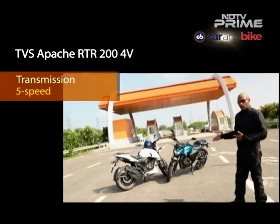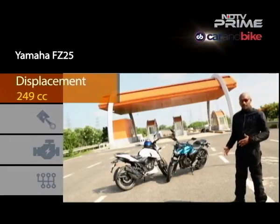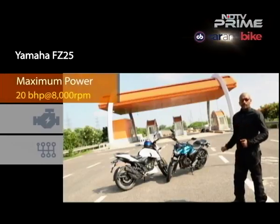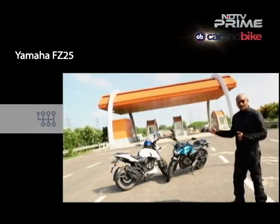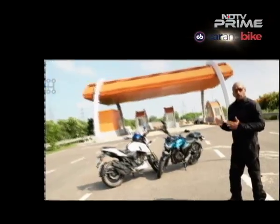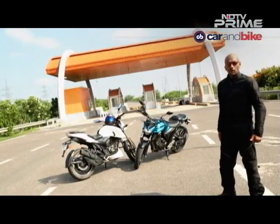In terms of torque, the FZ25 makes a little bit more torque, and all the torque comes in lower in the rev range. What it means in the real world is that you need fewer gear changes on the FZ25 when you're riding in city, when you're maneuvering traffic. But where the Apache trumps the FZ25 is that it gives you a more planted, more stable feel, and gives you more confidence to maneuver through traffic. And of course, the FZ25 has got a better top end than the Apache 200.